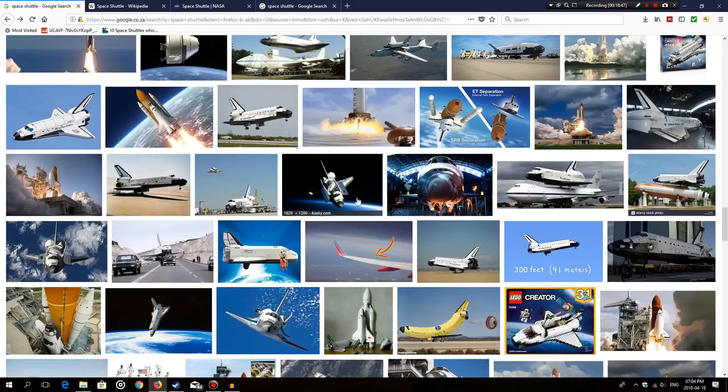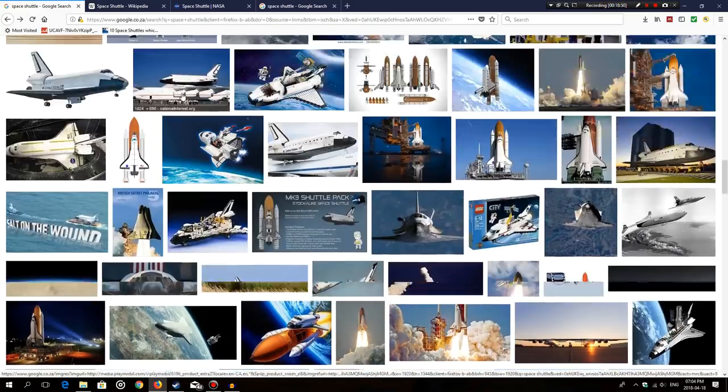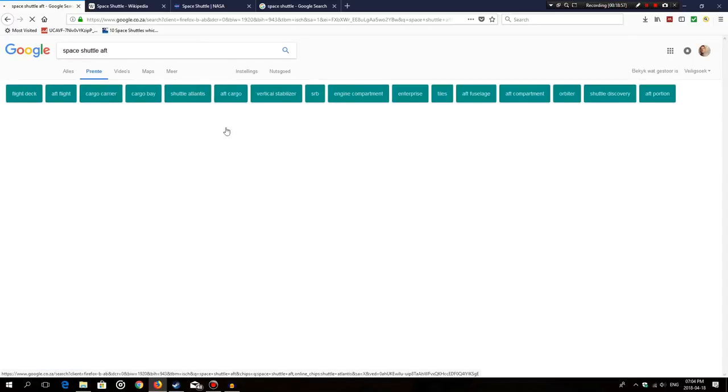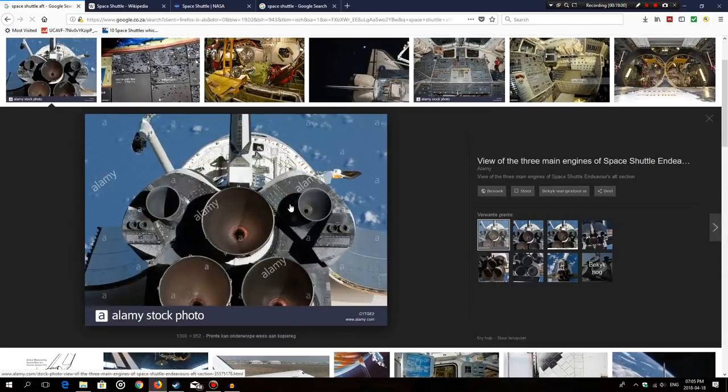I just want to see the ports on the back again. We can always just search for the aft of the space shuttle. Now, that doesn't exactly show it, but this is a very good image as well. We can see here how the OMS engines are angled inwards and offset from the main vector. So in actual fact, when the craft is in orbit and we want to burn prograde, the center of our thrust is going to push us slightly down as well, so we'll have to keep that in mind. But this is very stable, actually. It works very well.